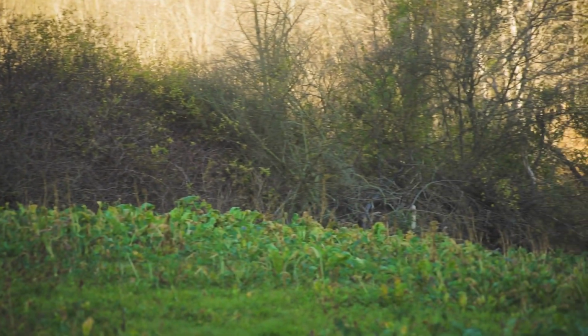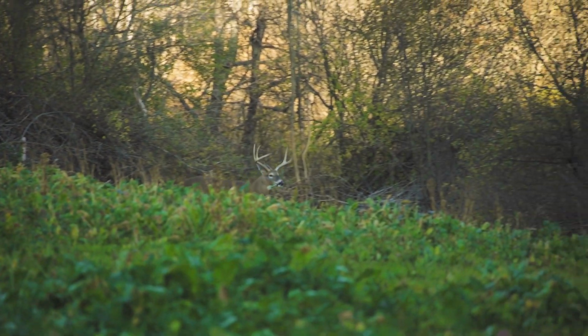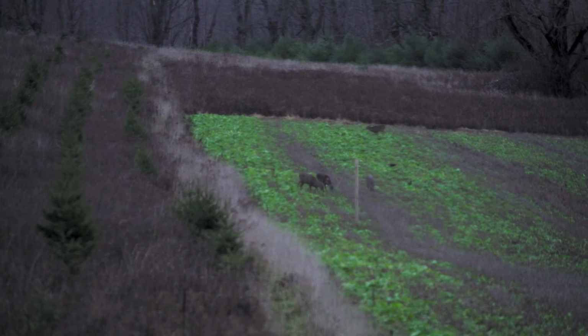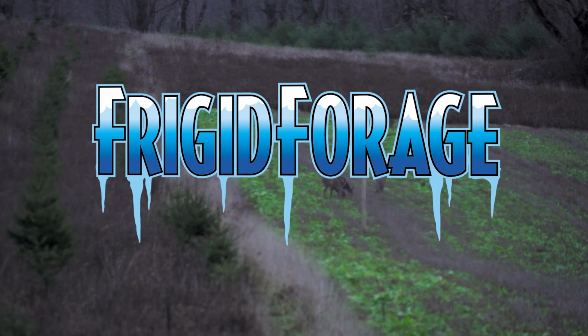It's a key part for us in getting these deer to an older age, is holding them on our property and then also drawing them in from neighbors during certain times of the year. So this one's definitely special.